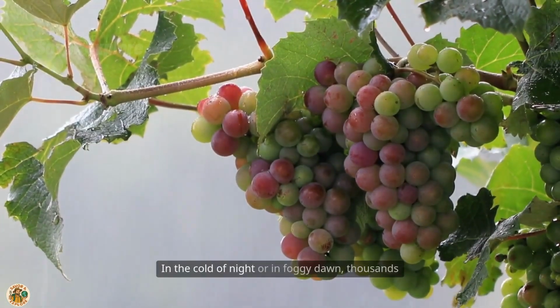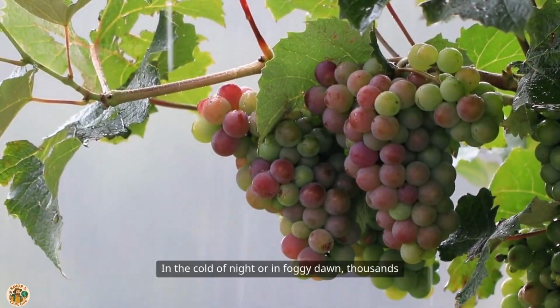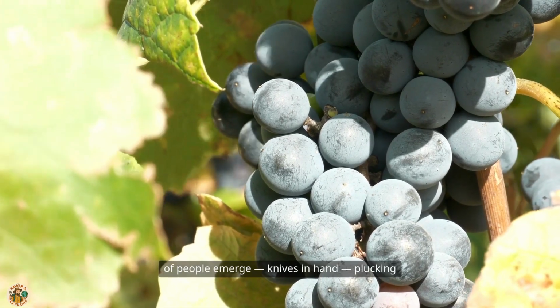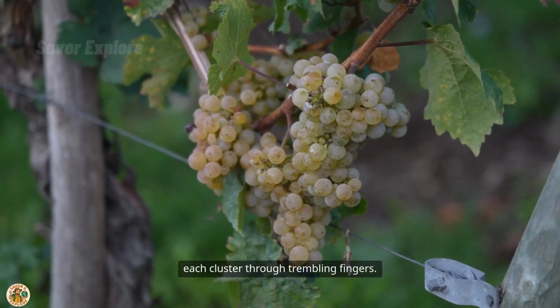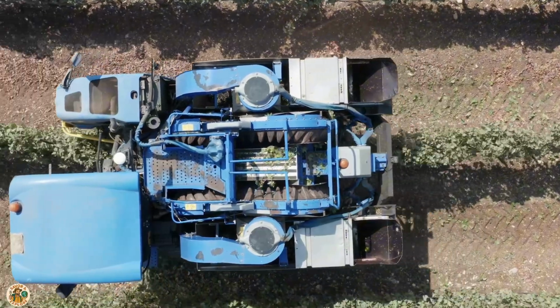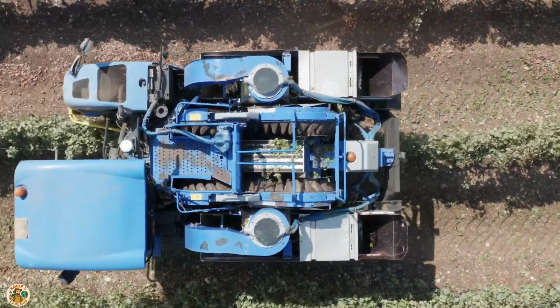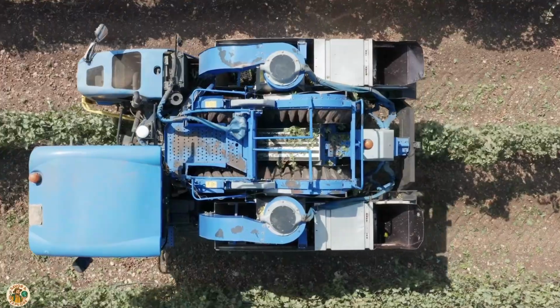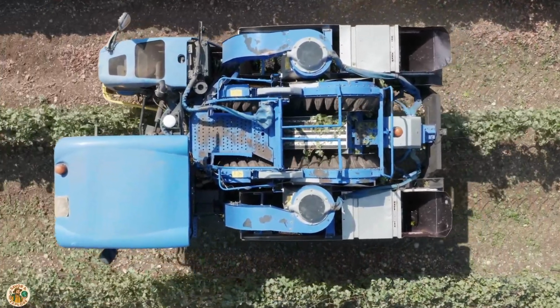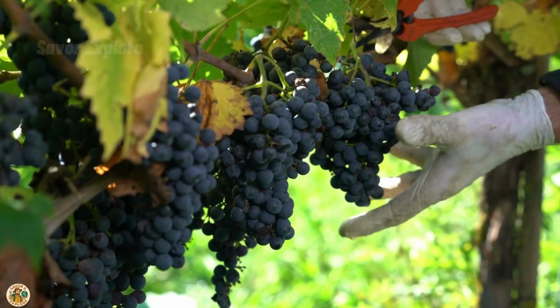In the cold of night or in foggy dawn, thousands of people emerge, knives in hand, plucking each cluster through trembling fingers. Alongside them, massive machines glide past, shaking grapes onto conveyor belts. Each machine can work around the clock, replacing the labor of 50 to 200 people.